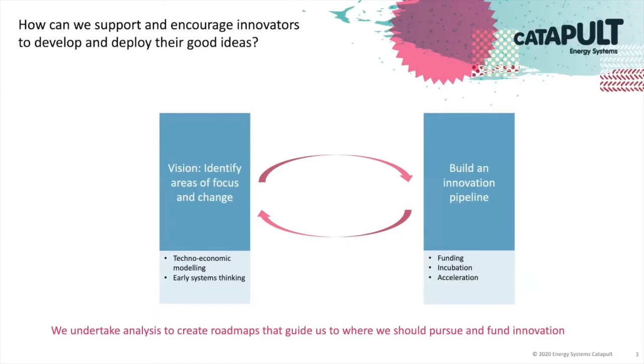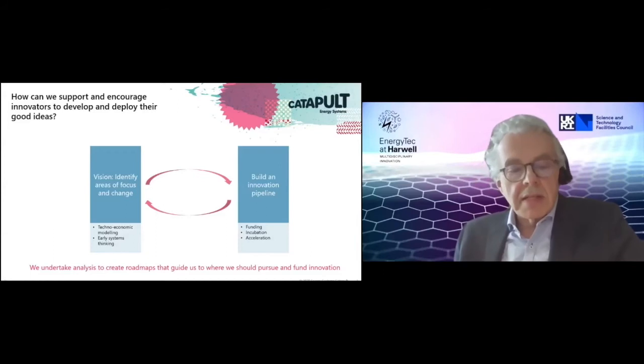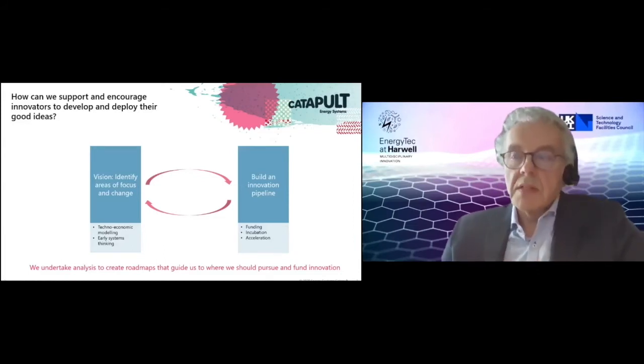And secondly, once we have this understanding, we can then build an innovation pipeline by encouraging and deploying resources and funding, or applying other mechanisms to provide a sense of direction for that innovation pipeline. Now, this is necessary, but it's not sufficient, and it can lead to innovation, but it doesn't necessarily lead to successful application or uptake or scaling or indeed commercialization, and hence may disappoint us as we pursue net zero.